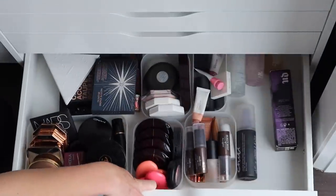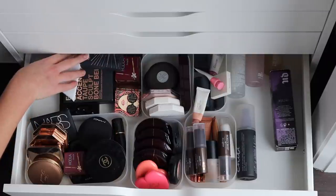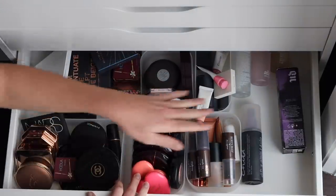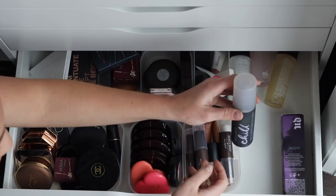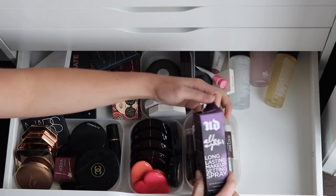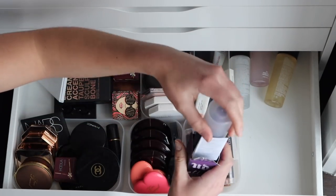Next up, we have blushes, cheek palettes, cream highlights, powder highlights, and setting sprays. Okay, so I think let's start off with these setting sprays because that seems like the easiest thing to deal with. This Chill setting spray here, I've had this for way too long. This just needs to get tossed. It's way too old. This is my most used setting spray of all time. This is the Urban Decay All Nighter. I'm gonna just open this up and get rid of the box.